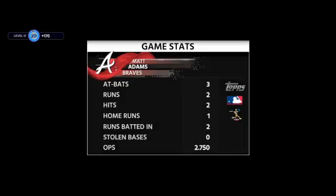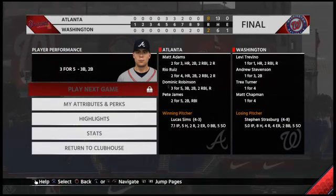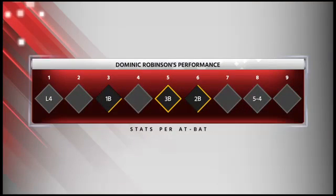8-2 is how this one ends today. Atlanta used a nice fifth inning to take the lead, and they never gave it back. Lucas Sims earns win number 4 on the season. So that just about does it. For Mark DeRosa, Dan Plesac, and our entire crew, I'm Matt Vasgersian. You've been watching MLB The Show. For more, make your way on over to theshownation.com. Victorious Atlanta Braves.